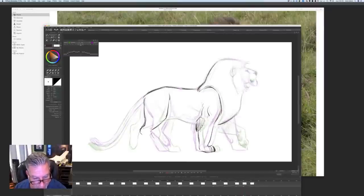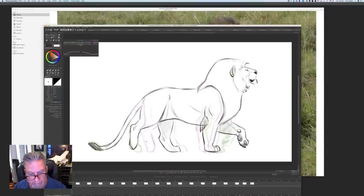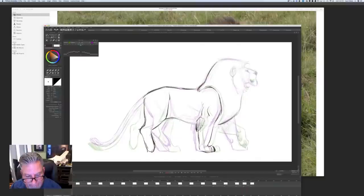There we go. That foot will almost drag the ground, but not quite. When you watch a cat walk, they almost drag their foot on the ground. Matter of fact, I can shorten that up just a touch.